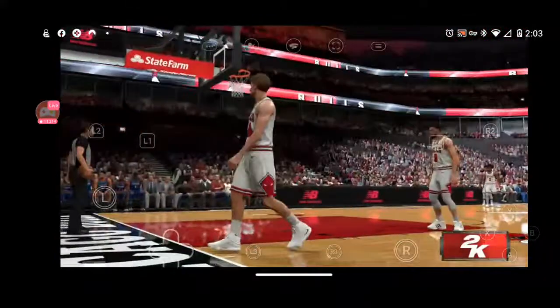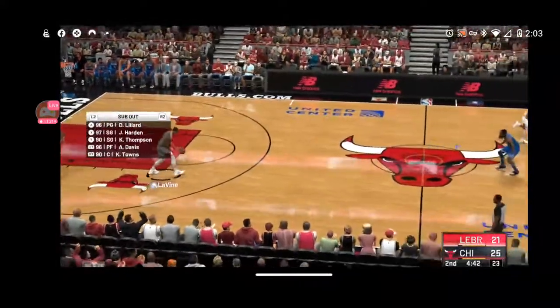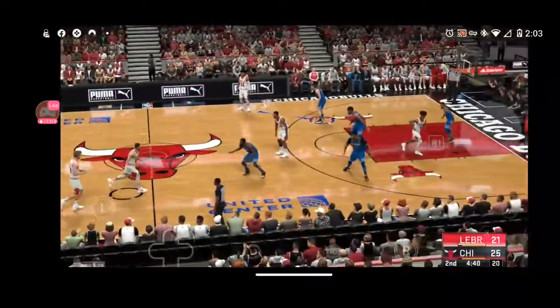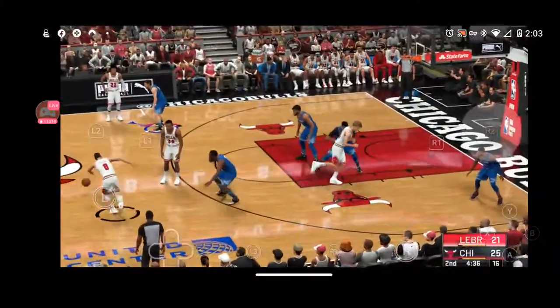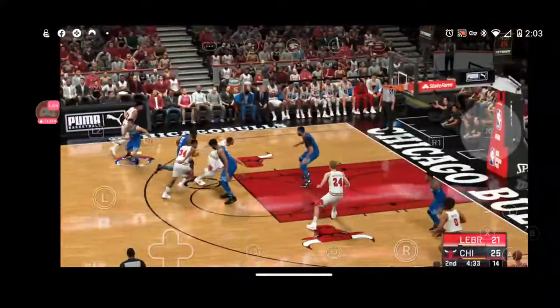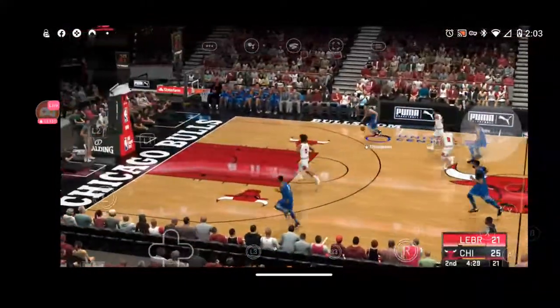So Chicago ends up going with the new group. The West All-Stars also changing it up. James Harden comes in for Bradley Beal. And Damian Lillard subbed in for Ben Simmons. Now here's Levine. He has 5. Stolen by Harden. Pushing it up.